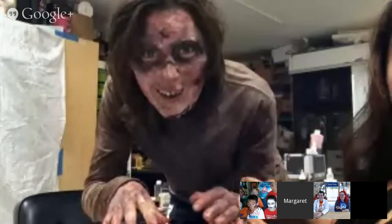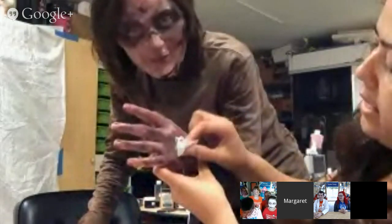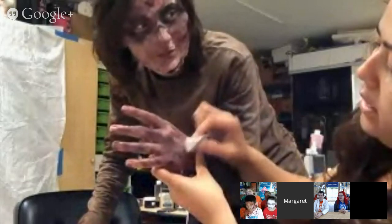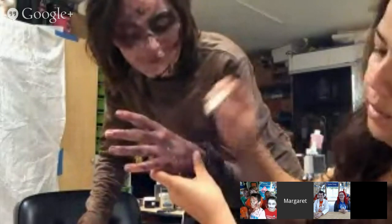Yeah, I love the smile with the decaying face. You guys can see that. If you get latex, you can get it at the Halloween store. You can put some latex on, and when it dries, you can tear little zombie holes in the skin and stuff. So it's pretty fun.